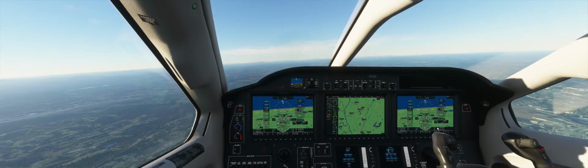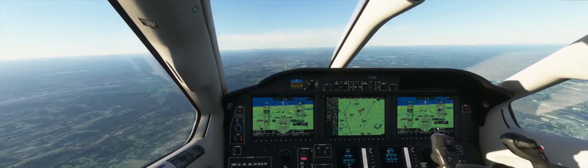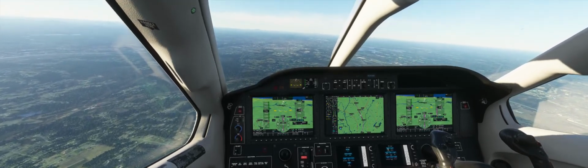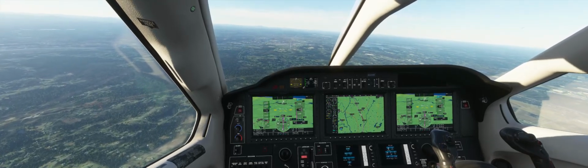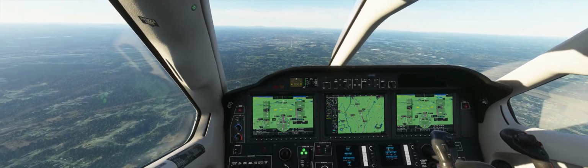Alright, I'm gonna go ahead and take the airplane, deactivate the autopilot. Something's going on. Go ahead and deactivate the autopilot. You can see we're far too high. Cleared to land runway 35, Delta 3 Whiskey Bravo. We're too high to manage this landing.